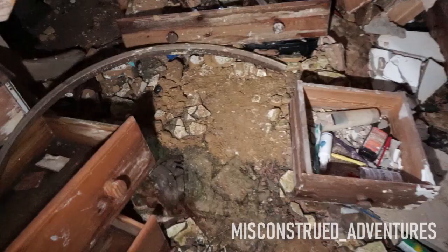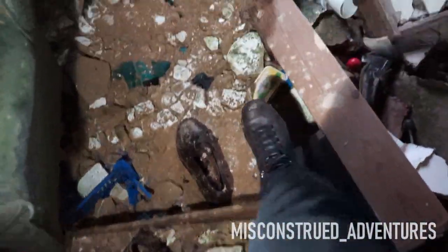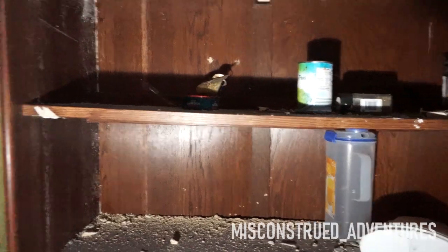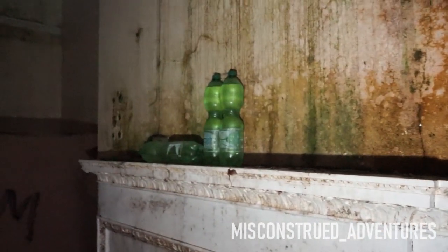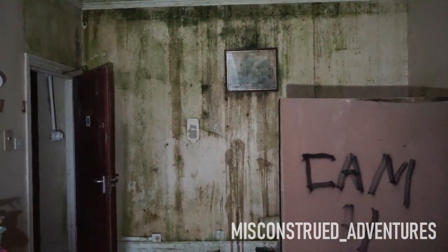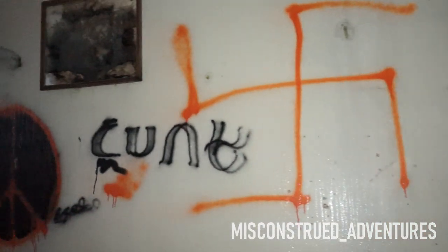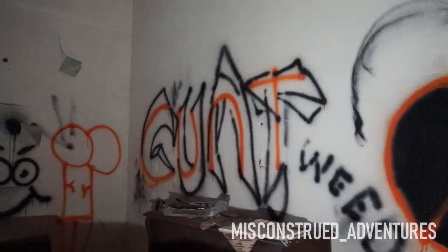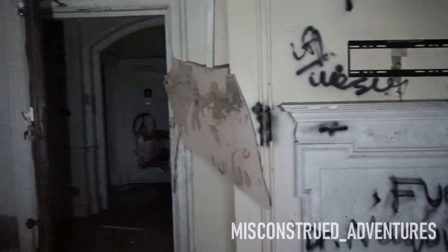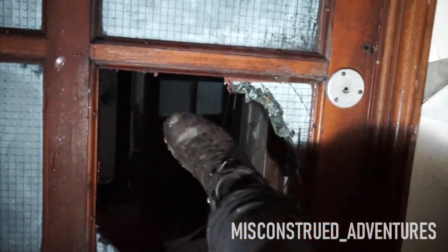Oh, look at that. Someone's possessions just left to rot and decay. All the nice shirts. Sandwich pickle up there as well, sardines. Disgusting mold and suspicious liquids. Don't want to touch that, really.